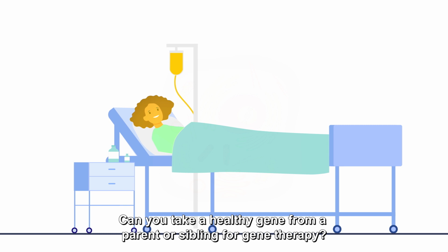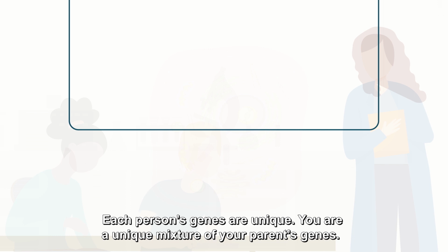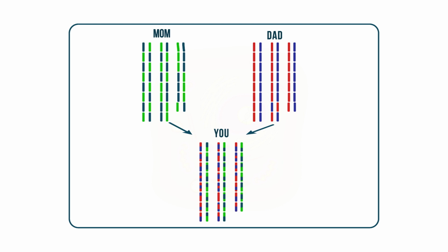Can you take a healthy gene from a parent or sibling for gene therapy? Each person's genes are unique. You are a unique mixture of your parents' genes. That is why gene therapy is using each person's own cells.